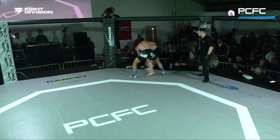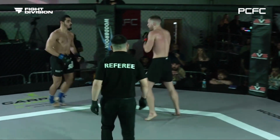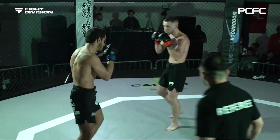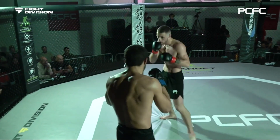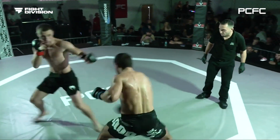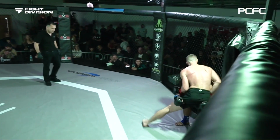Oh, and there it is. Ducked under, gets the body lock, closes the distance. But no, denied. That was beautifully done, and I'm really surprised that he didn't hold on to that body lock then. Maybe he has switched his game plan up and he wants to fight on the outside just a little bit.